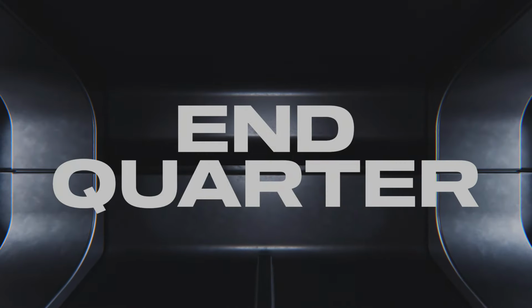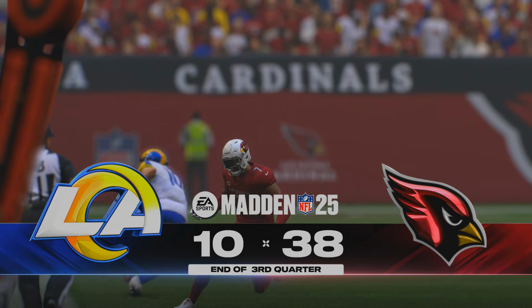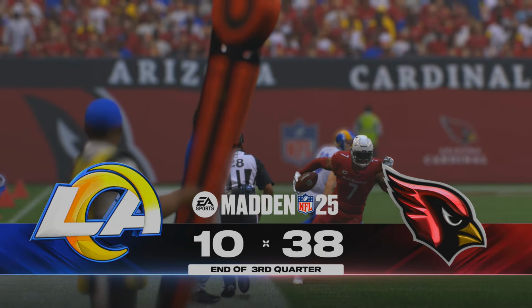And they're not going to get to the line to run another play, so we will switch ends as the third quarter has come to a close. We'll return with more after this.